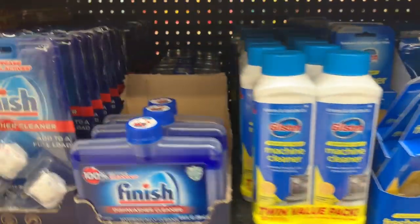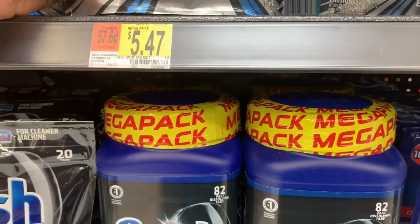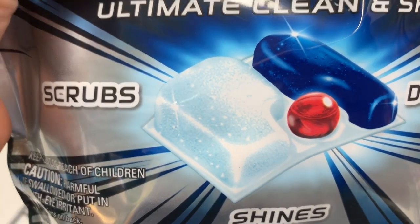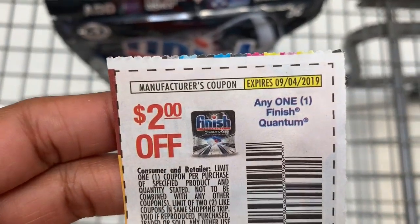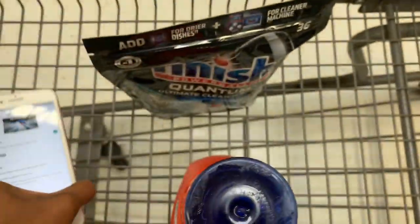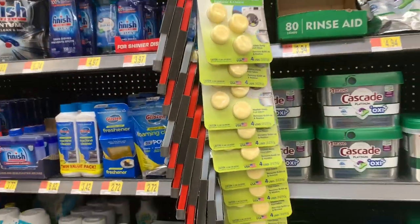How much is the 20? 20 count is 547. All right, 547. Okay, I'm gonna use this $2 off coupon. I'm gonna pay $3.47 out of pocket, but I'm gonna get a dollar back, making the final cost $2.47. Definitely not a bad price, especially if it's on something that you use.